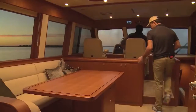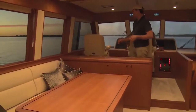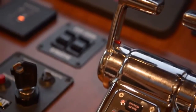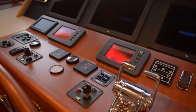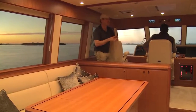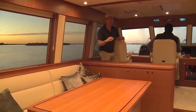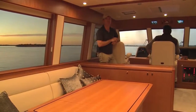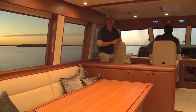Up here at the front, up one level, true offshore helm station. Twin Pompanette seats, great setup up here. One of the things they have done is they've brought the helm from downstairs up here, so there's no helm station at all downstairs. That's really opened up the space down there, and we might just go and take a look down there in a minute. And the galleys are really impressive. We should take a look at that.